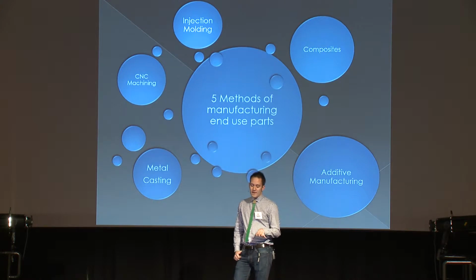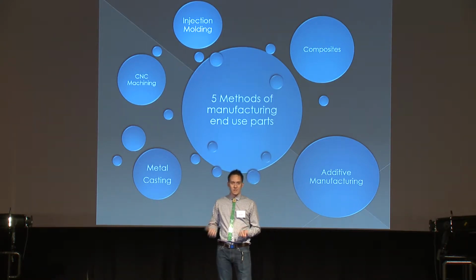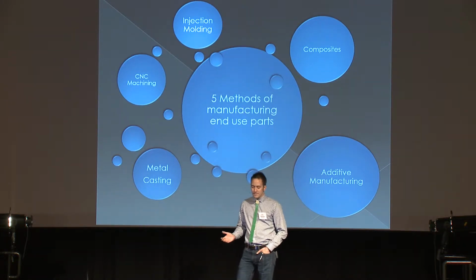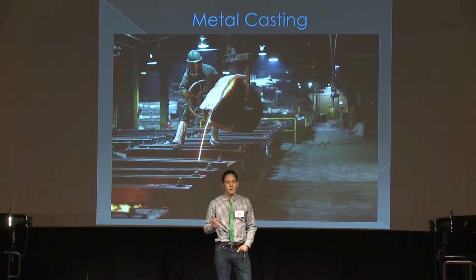So here's 5 methods of creating in-use parts. So we have injection molding, CNC machining, metal casting, and composites. And 3D printing can fit into all of these industries very specifically. So the first one we'll talk about is metal casting.